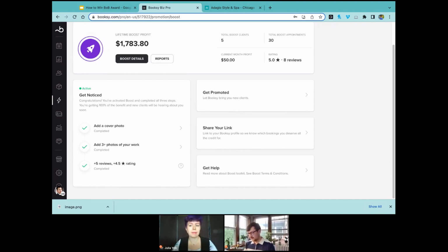You're only paying for the effectiveness of Boost. So you can just make sure to keep an eye on Boost, keep an eye on those charges so you don't go over your budget.